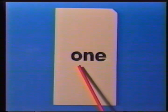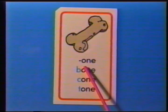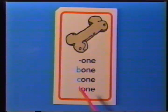Now, children, this little word here, you might know it. It reads one, like one, two, three, when you count. But now we'll just make it a part of the word. And now it will say own. Let's look at some words with own in it. The own word family. Bone, cone, tone.